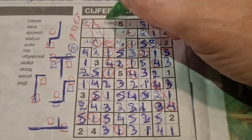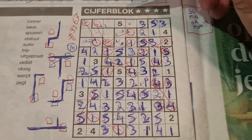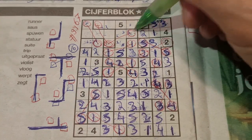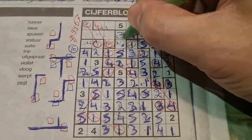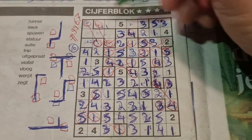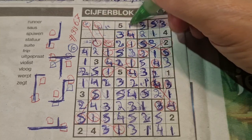This box can be 2, so 2 could be here, could be there. I think this box should be a 4 because it can be 1, can be 2, can be 3, can be 5, yes, definitely a 4. I've eliminated here the 3, so the 3 goes there. I've eliminated here the 2, so the 2 goes there. This box can be 4, so the 4 goes together with the 2 as a pair, so 1 is left in this area for number 1.